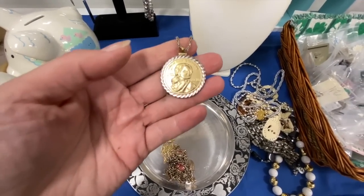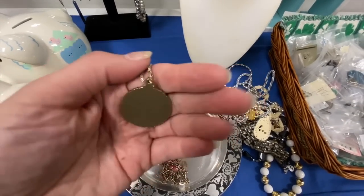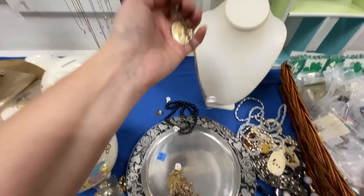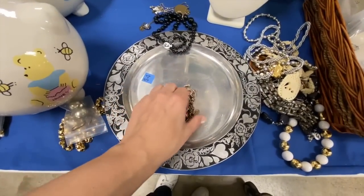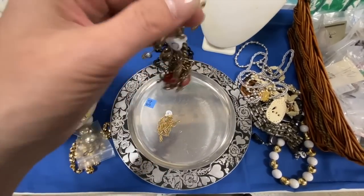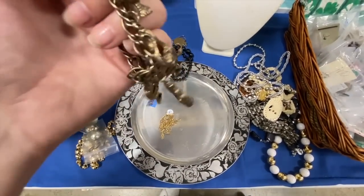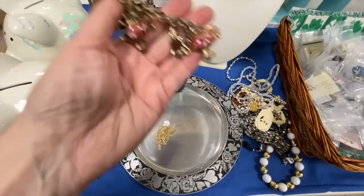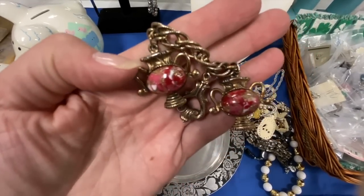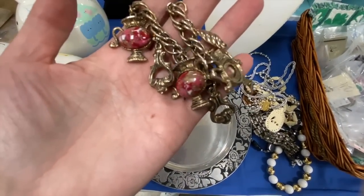This one, I just love. Always looking for good coins now, for pearls. This, I feel like, is a real find. This looks like the old Napier link charm bracelets that are very collectible and in books. Look, it's like a magic lamp or something. Art glass cab.